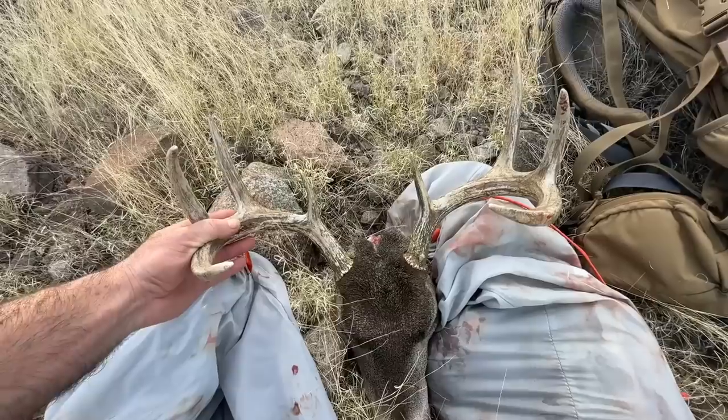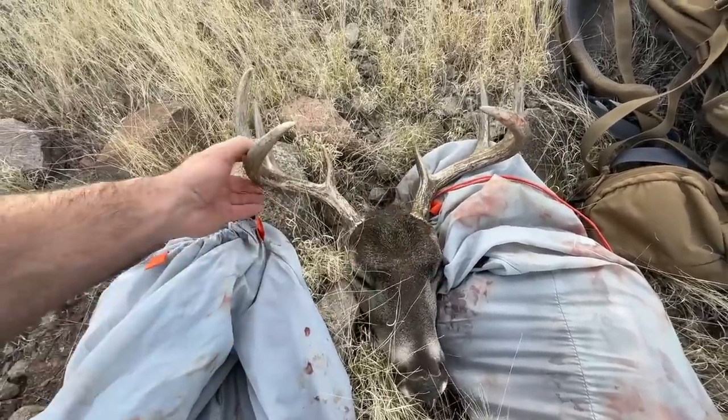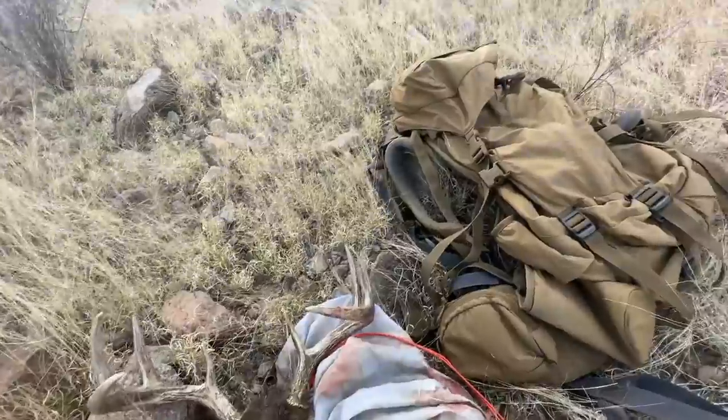Just decided to cap him. I probably won't even European mount him. I'll probably skull cap him down at the ranch house. We got a saw. I've got the K4.